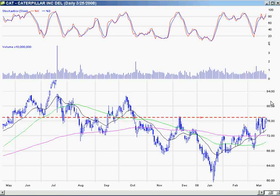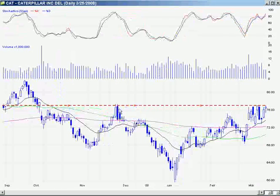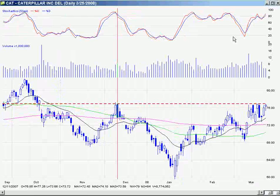So we'll zoom in here. I'd actually watch this area here, a high of 77.25, 77.27 actually. I'd watch 77.27 on Caterpillar and set your alerts for that. That could be an interesting move on Caterpillar.